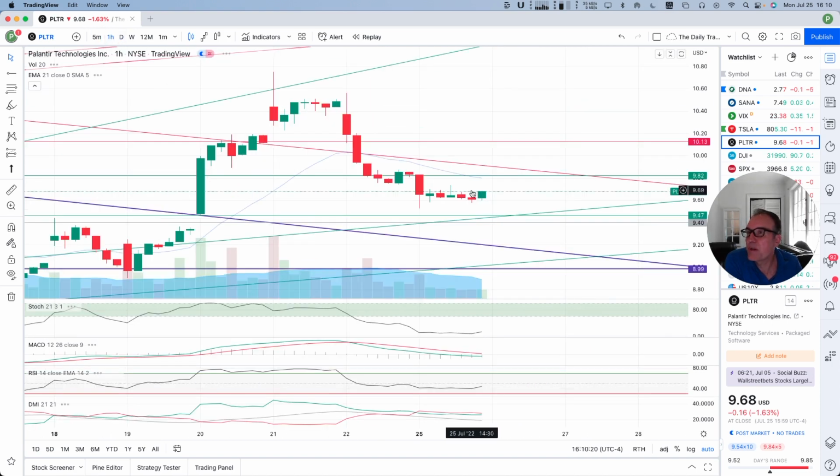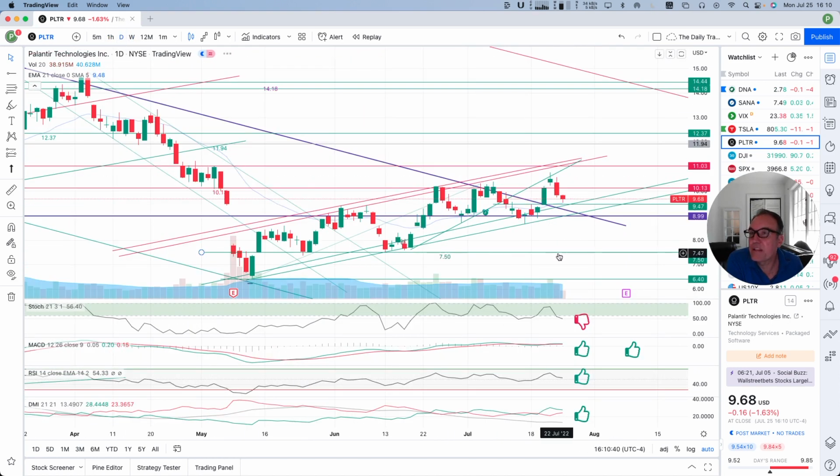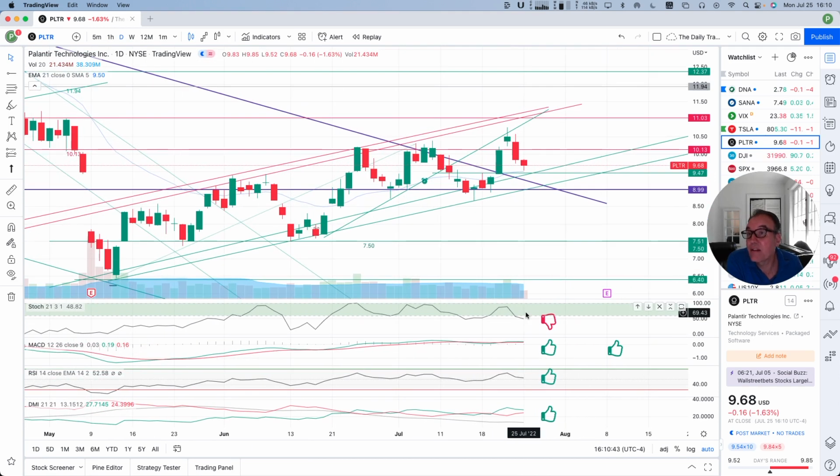Let's go see the 1 hour chart. The first hour of the day was where we had most of our move down. Then it was pretty much sideways the whole day and moving up a little bit towards the end of the day. So we don't have stochastic yet on this 1 hour chart. And on the daily chart, we also have last stochastic last Friday. Everything else is very good.